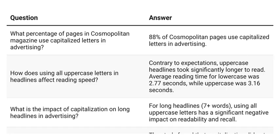Caps lock fever. I love it. But here's the million-dollar question. Is all this shouting actually working? Or are we just giving our audience a typographical headache? That's exactly what this study set out to discover, and the results might surprise you.